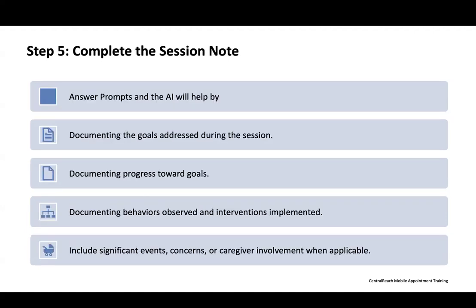All right, complete the session note. So this is where the AI is going to come into play. You're going to see prompts that we generated, and that's subject to change as we start using it and adding different things. So answer prompts, and the AI will help by documenting the goals addressed during the session. So it's literally going to pull all the goals and the data that we collected during that session and add it to your session note automatically. So you don't have to worry about going back to your graphs and checking your graphs to see how the VIP did during session to write in your note. This is going to automatically pull the data from your note and add it to your session, which is really beautiful.